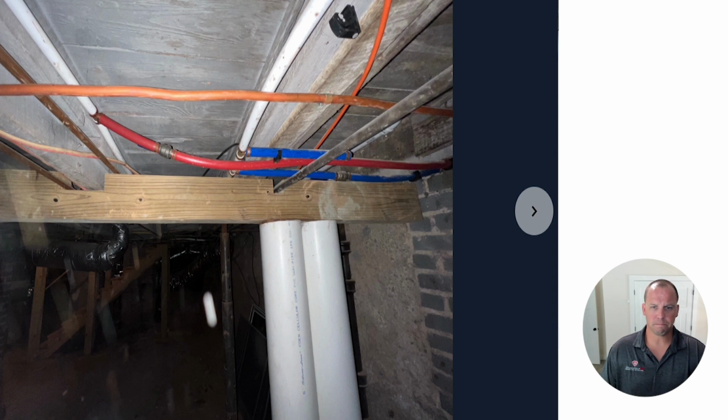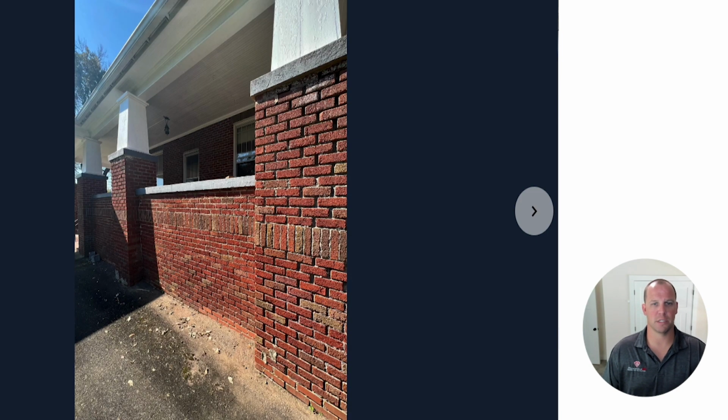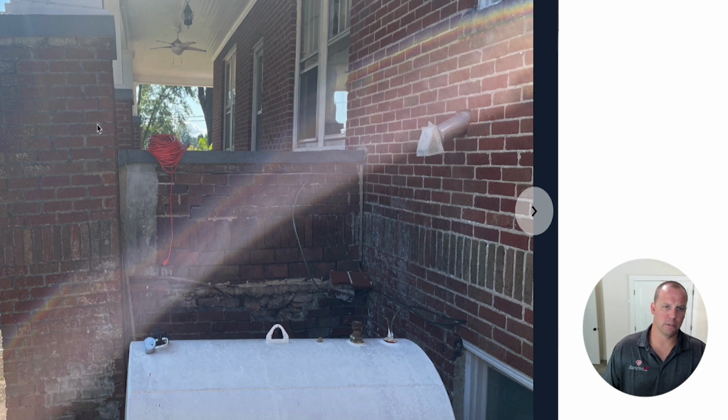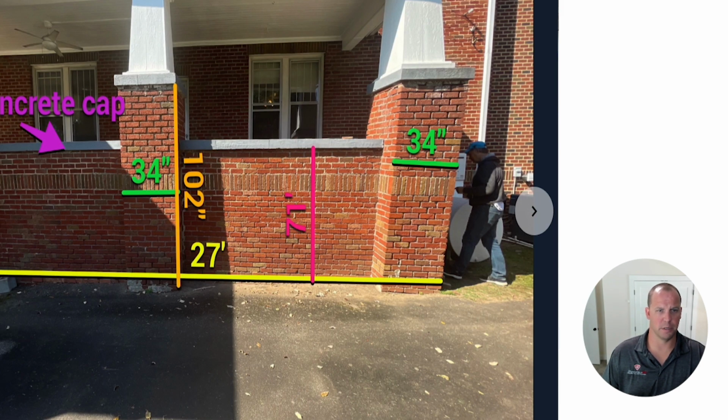So here we are, they used PVC for a sleeve to pour their concrete to set this drop girder here. We're not fans of the notch there, but again, that is better than we typically see it. Here's another good picture. You can see this pier leaning. You can actually see that pier leaning, and that one is not leaning. And these piers are leaning just strictly due to poor soil conditions.